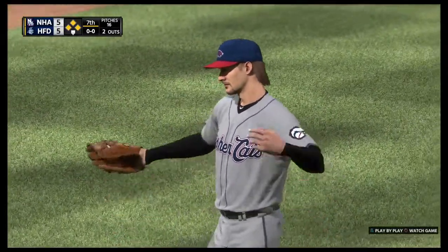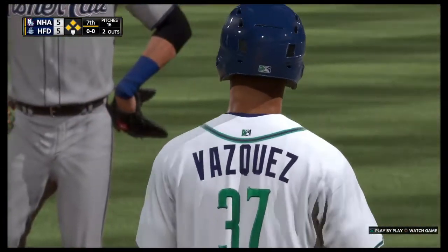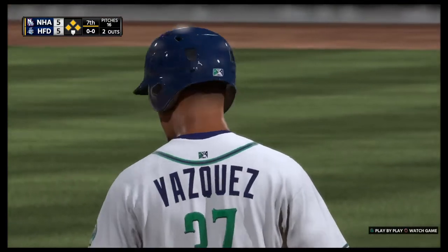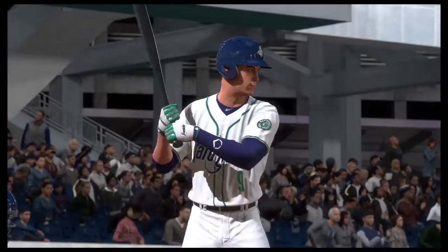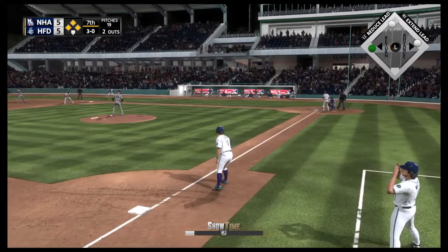I think he was trying to be a little too fine there, and a walk is the result. Well, the good news is he has a force at every base. The bad news? A single probably drives in a couple of runs. So a crucial moment here, and standing in, Colton Weller, as he's presented with the bases loaded situation in a tie ball game.